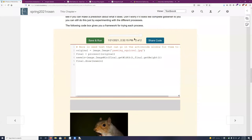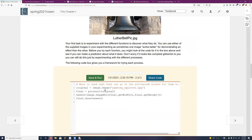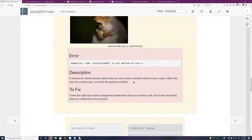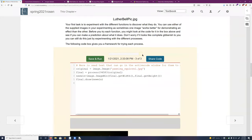Okay, but going back to this, if you're worried about messing with the code like it's some kind of time bomb and you accidentally mess with it too much and mess everything up, we have a nice handy history function here. As you make changes to the code, let's say process gobbledygook, I try to run it. Should error on me. Yes, it did. It says error, process 19458. And oh God, what's going on? Well, you can just revert your changes. It will keep track of your changes as you do them. You can go all the way back to the original.